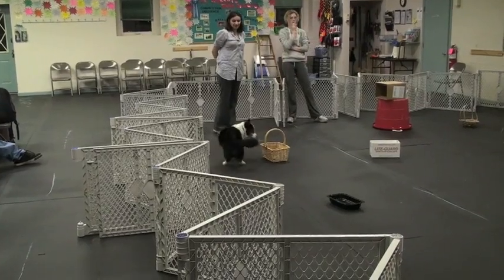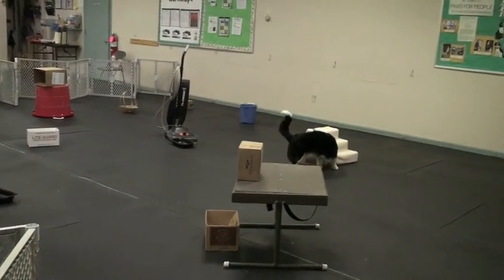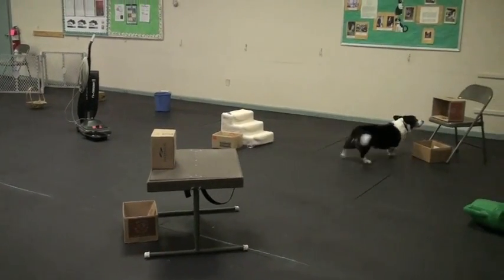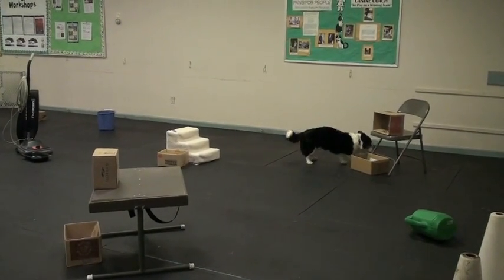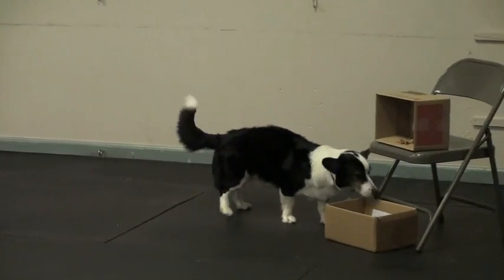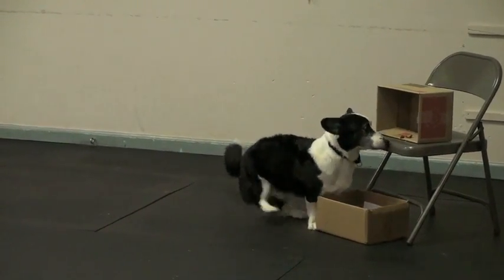Now this one is on the chair. Last known place of the hide. He lucked into the area, but his nose is definitely what's helping him find this. He hasn't located it yet. He just knows it has to be here somewhere.